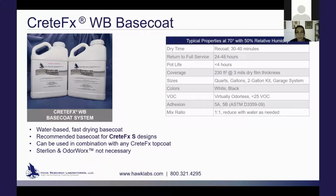CreteFx WB is the recommended base coat for our CreteFx S metallic epoxy, which we'll talk about in just a minute, because it allows you to get right to work on your metallic designs and is virtually odorless. That being said, you can pair CreteFx WB with any CreteFx Topcoat system you like.